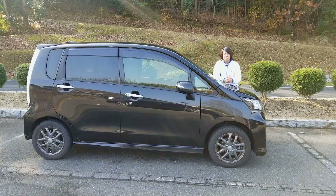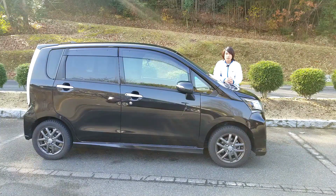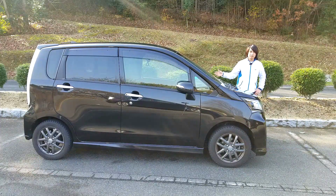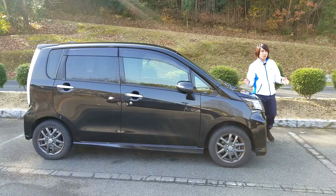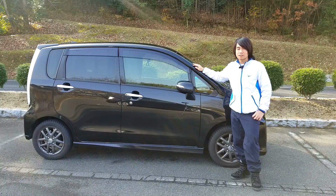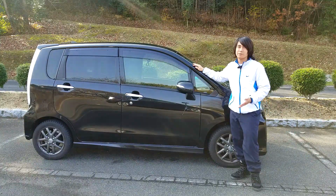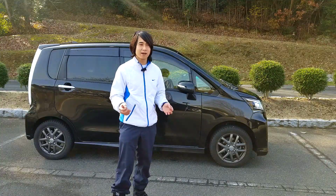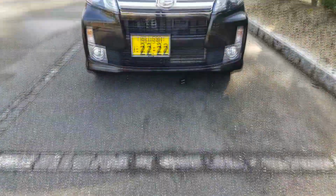Here's a truly JDM car, only sold in Japan for Japanese people and for Japanese roads. This is the Daihatsu Move Custom 2014. It's a small K car which starts around 1.5 million yen, that's $13,000, which is cheap compared to regular cars. Daihatsu is a company fully owned by Toyota.